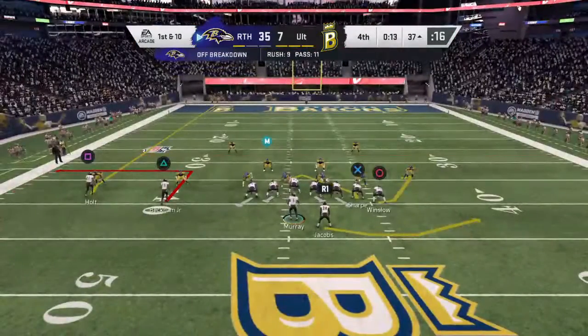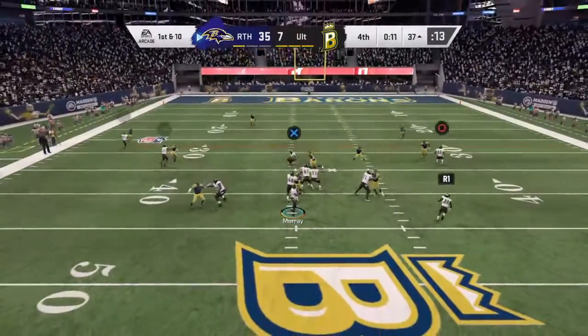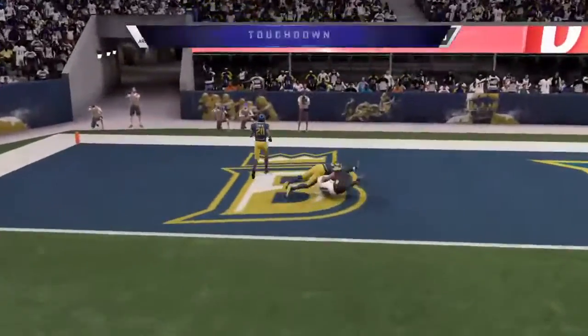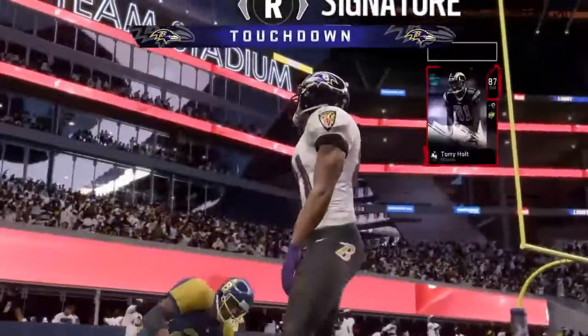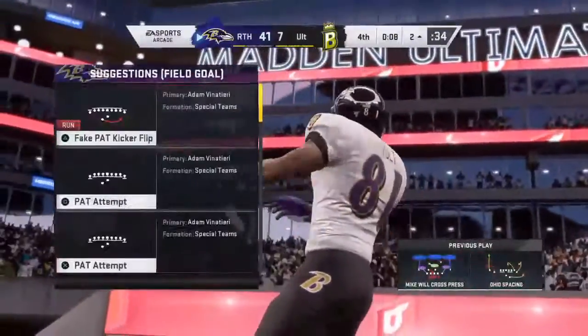Line of scrimmage, the 37 on 1st and 10. Murray's going to look to throw this thing. He's going to loft one deep left side. And this is caught. And he will get into the end zone. It's another touchdown. This thing is ugly.